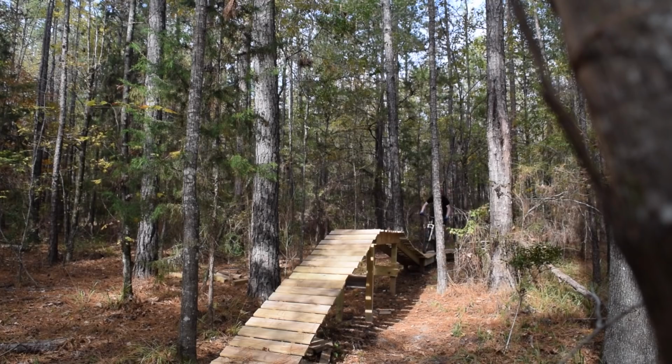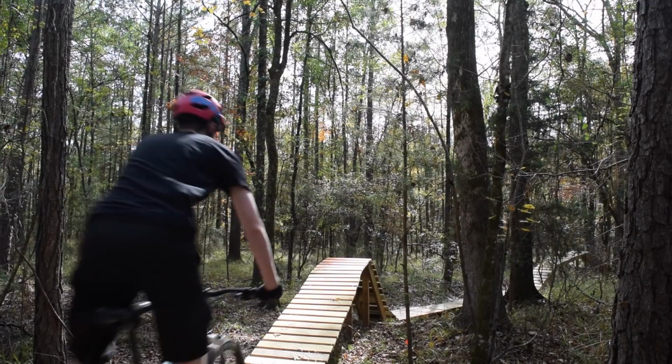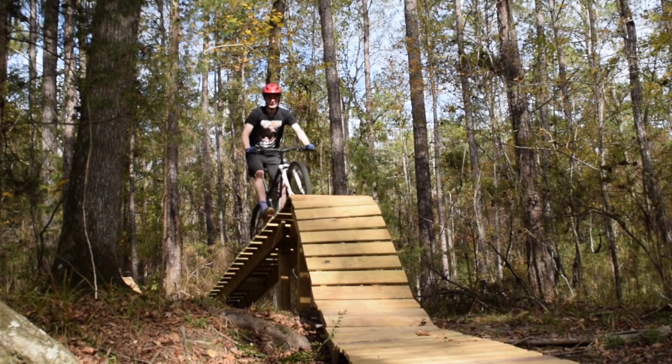I keep going for that front derailleur shifter, trying to drop it, and kind of just smacking on the seat and bouncing off. Kind of a lot like this. Dropper post, get off! Dropper post and get off!